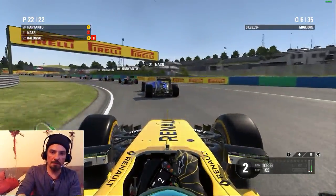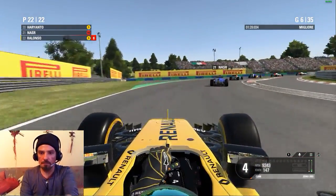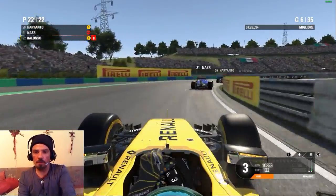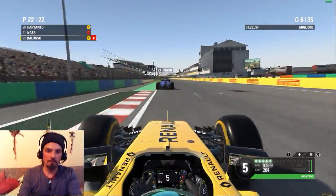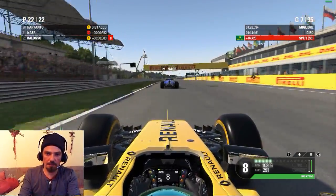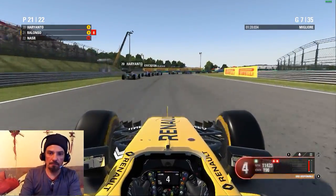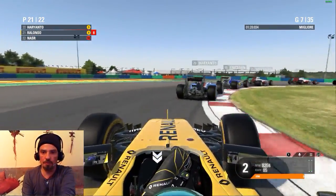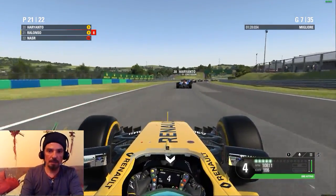Look at this, guys, look at this. Now we've been held up massively. DRS, hopefully we can get at least through on Nasser. And so we do, up to P21. Next up is Arianto.